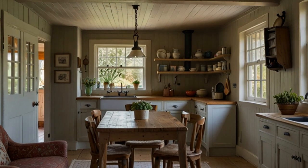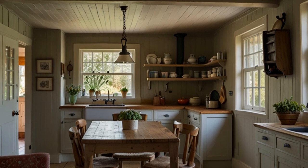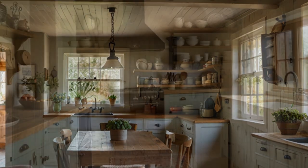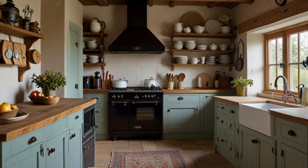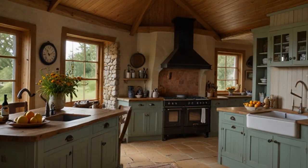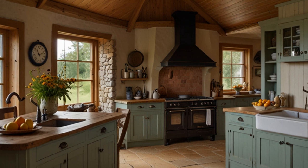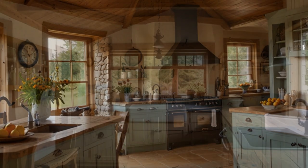Decorative details and layering. Layering is key to creating the lived-in feeling of a cottage home. This includes textiles like quilted throws and patchwork blankets, embroidered cushions, ruffled curtains, and lace-trimmed linens, and area rugs in floral or braided patterns. Accessories such as antique mirrors, enamelware, old books, and botanical prints add layers of nostalgia and detail without overwhelming the space.